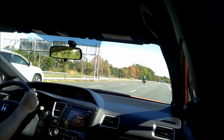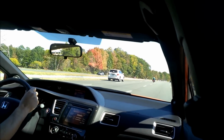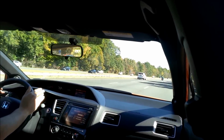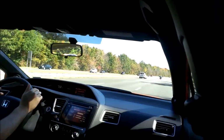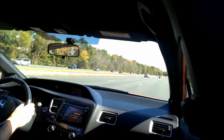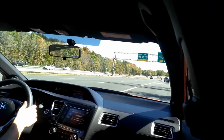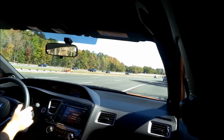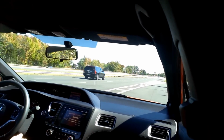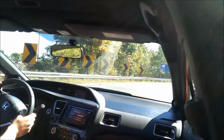The transmission, it's excellent. The throws are very short, and they're not as short as, say, the Subaru BRZ and Scion FR-S. Those are extremely short, but this is definitely on the short side, kind of like the new Volkswagen GTI. The older MK6s were somewhat long. The new MK7s are pretty much excellent. And this one, it's very precise. I've never missed a gear, and you just always know where it is.